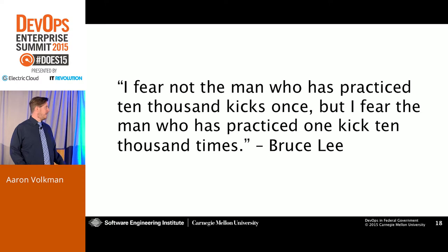Quote from Bruce Lee, I fear not the man who has practiced 10,000 kicks once, but I fear the man who has practiced one kick 10,000 times. And this just goes into constantly refining our process and making it better and better and better instead of doing a shotgun approach or trying a bunch of different things and seeing what works, incrementally changing.